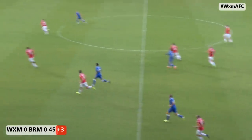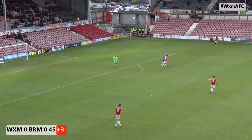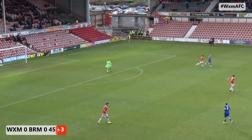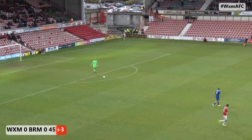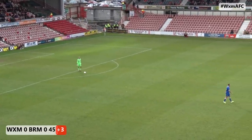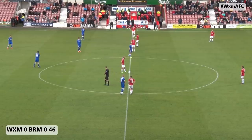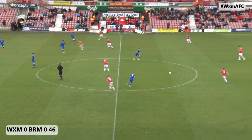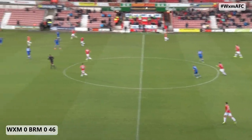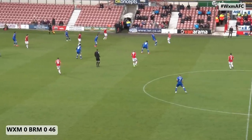Lawler inadvertently gets it into the path of the blue shirt, but Rob Lainton will pluck that one out. The first half coming to an end here. There's the referee's whistle. It's Wrexham with a couple of really good chances in that first half. We'll see if they can put chances to bed in the second. They really have grown in this game.